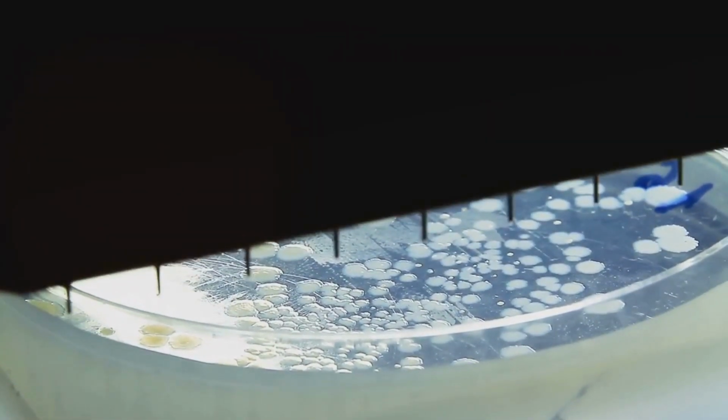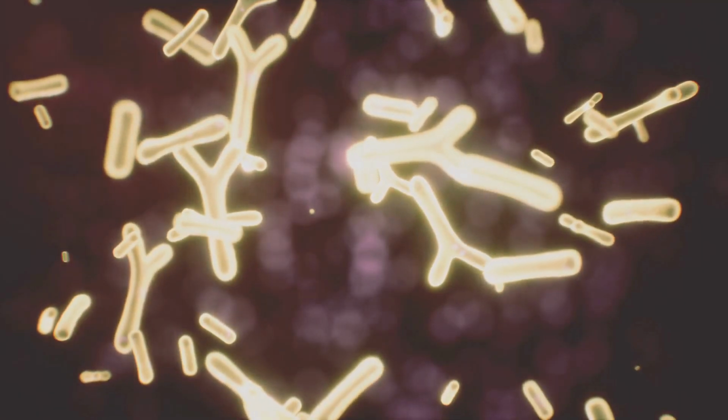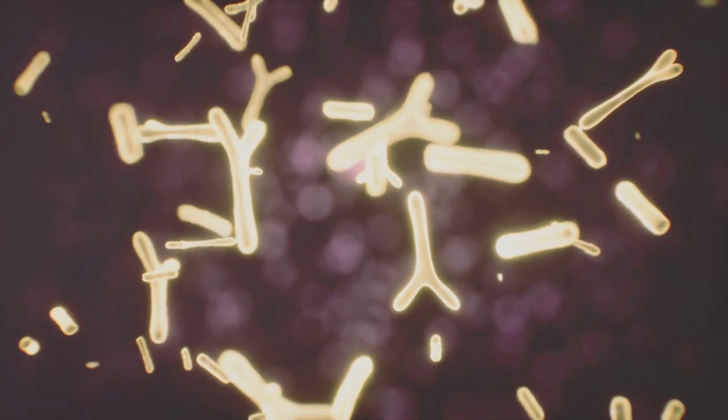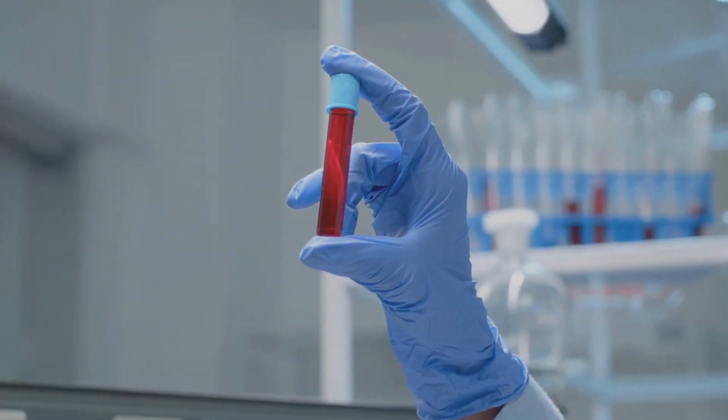The desired duration of gene expression is another key consideration. For transient expression, where the gene of interest is expressed for a short period, adenoviral vectors or chemical methods like liposome-mediated transfection can be ideal. For stable long-term expression, lentiviral vectors, which integrate into the host genome, may be the method of choice.